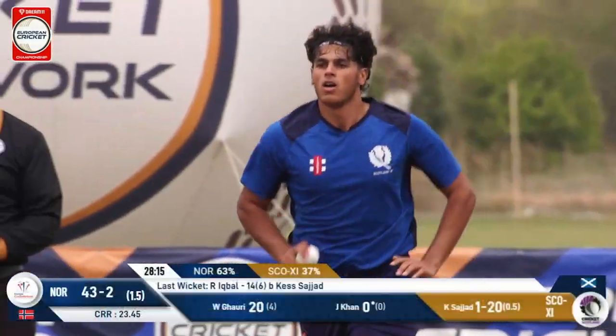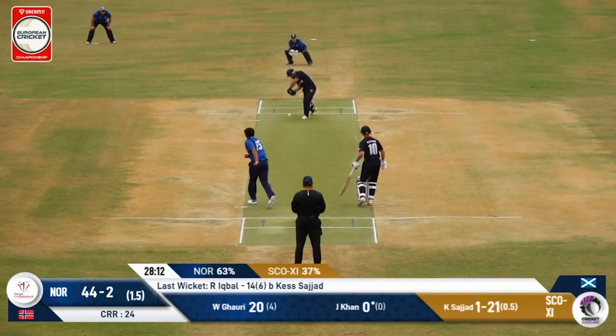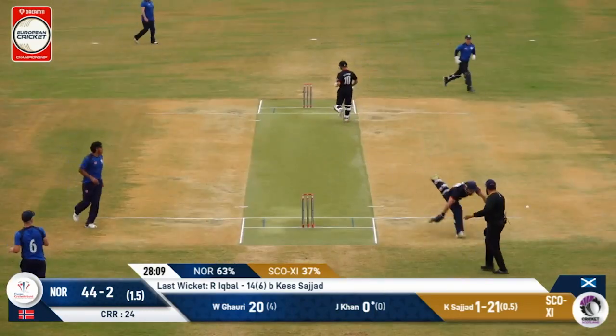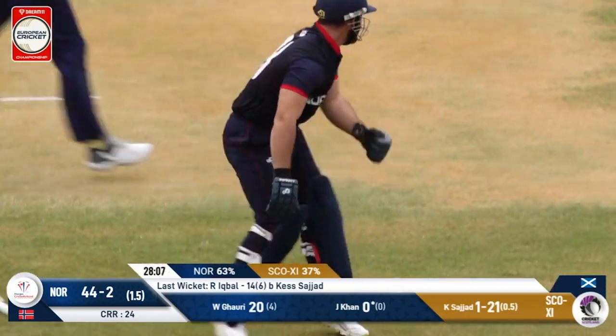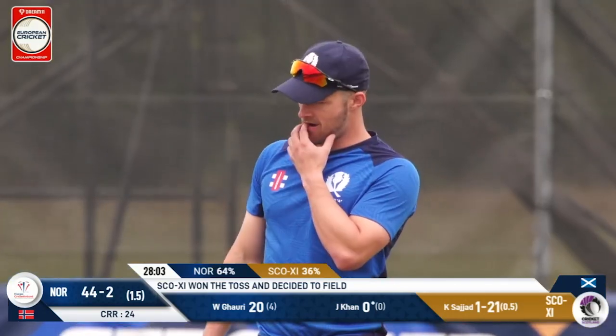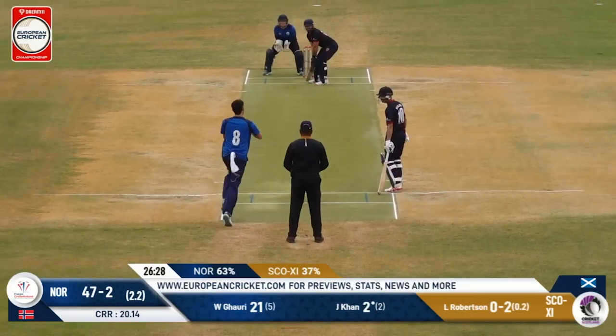Last ball, take 2. Javed Khan faces up. Slow ball in the block hole. They take on a slightly dodgy one that would have been out. Well, it takes out Javed Khan anyway. But he'll be happy with the result because he survives. And at the end of 2 overs, it's 45 for 2.